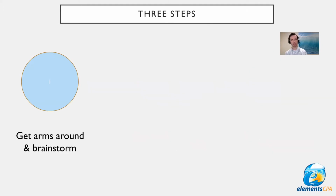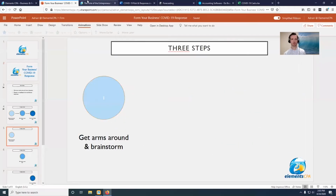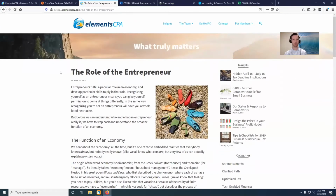First one, how can you go about getting your arms around your current situation and start to brainstorm some responses? There's a tool we use called the 360-degree value proposition. Typically, when we're working with entrepreneurs, it's around helping them think through how they create value for their customers. We're going to adapt it in a different way for our purposes here today. If you want to read further about that, we do have a post up on our blog called The Role of the Entrepreneur that goes into that more deeply.